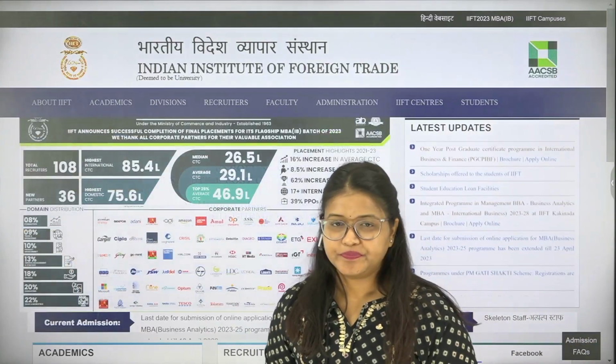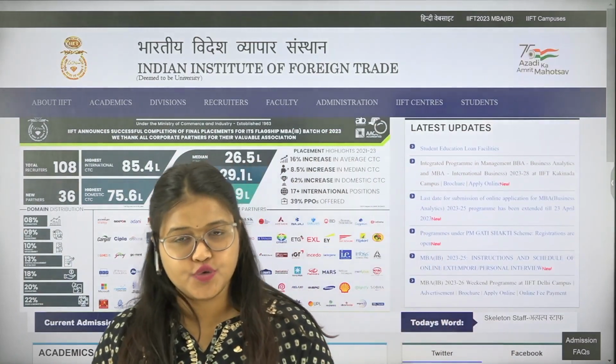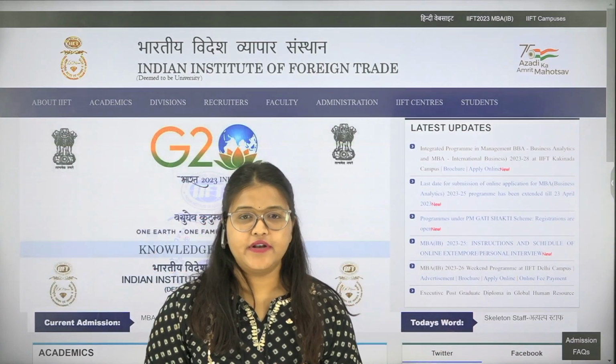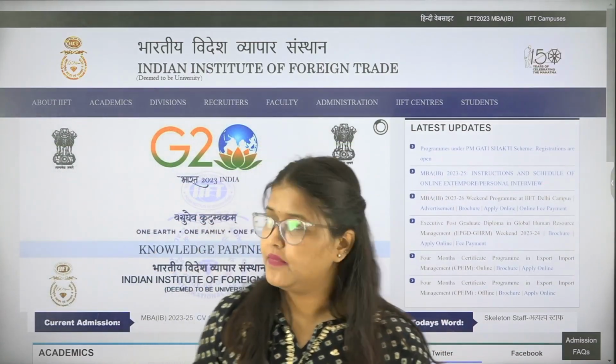IIFT Kakinada. To begin with, this registration is only valid for students who have already registered themselves in IIM Indore, because IIFT Kakinada accepts the score of IIM Indore.